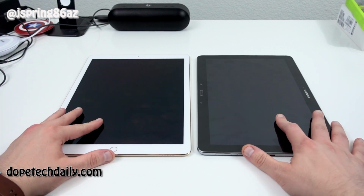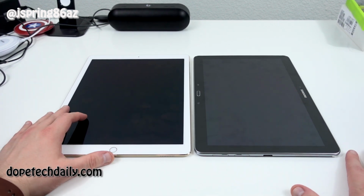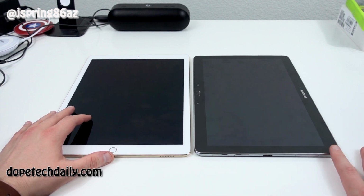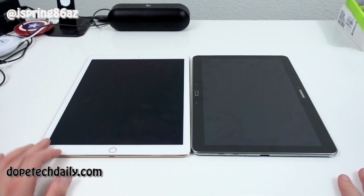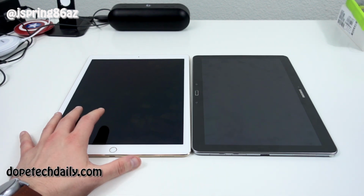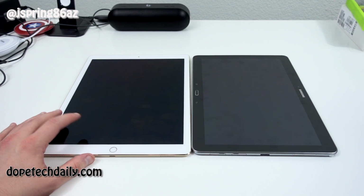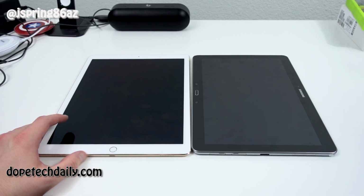So at the end of the day, these are two great tablets, just at different price points and of course different places in their life cycle. I just wanted to give you guys a quick comparison since they are so similarly sized. I will have a comparison of the iPad Pro with the Galaxy View. Now that's also a weird comparison because the Galaxy View is much bigger, has a much different purpose, but I plan on trying to get my hands on that tablet so I can do another comparison for you guys.